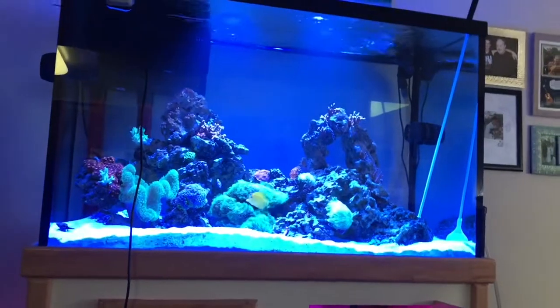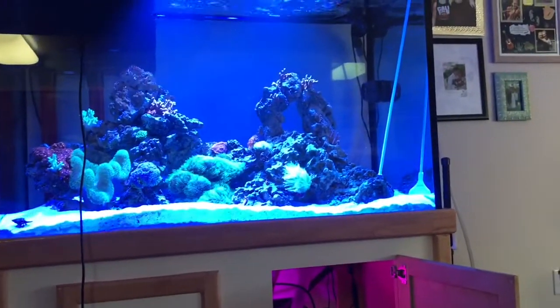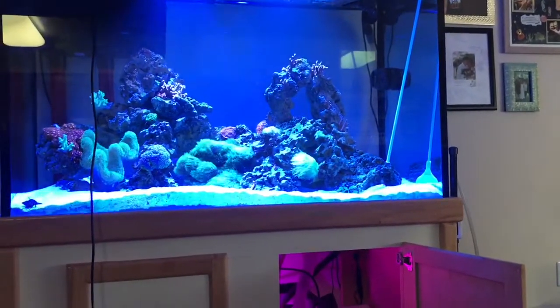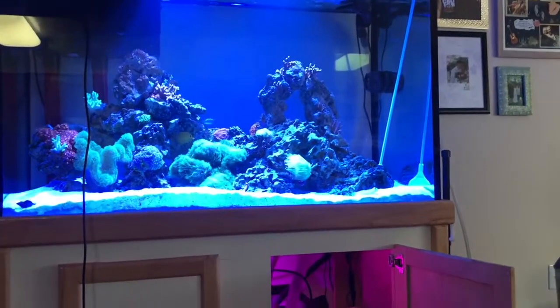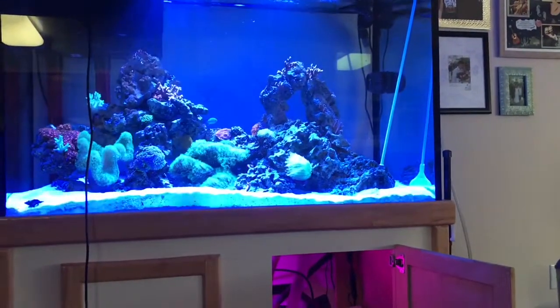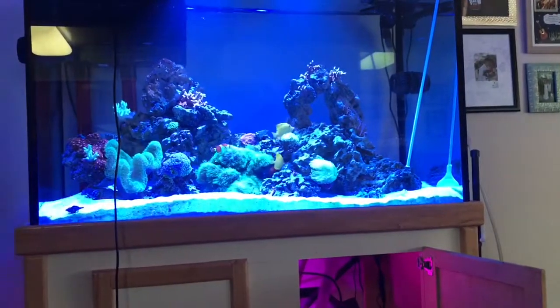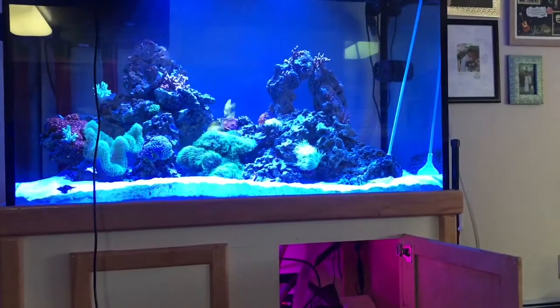So, with that said, they're all completely different. And I got that dark yellow one. He always kind of battles ick a little bit, while the rest of them, I never see ick on them at all. Yes, I'm living with ick, as everyone does. You just got to feed them. I got a video of it. Check it out. Those are the 5 yellow tangs.